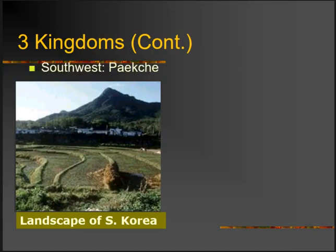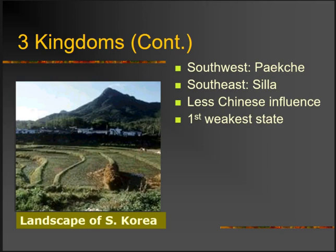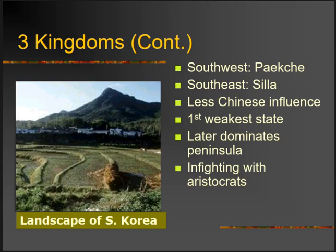Well, Korea is a very mountainous area. In the southwest part of the Korean Peninsula, the Paekche, and the southeast, Silla. These have much less influence of China because they are obviously further away from China, more isolated from it. You can see this is a picture of the landscape of the southern part of Korea. Fertile lands, but also mountains. Silla, first, is the weakest state, but it will grow and come to dominate much of the peninsula. But of course, it suffers, as many of these areas do, with the infighting of aristocrats.